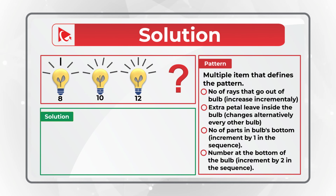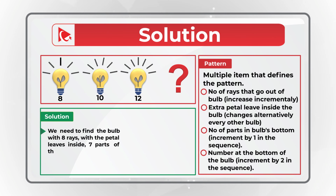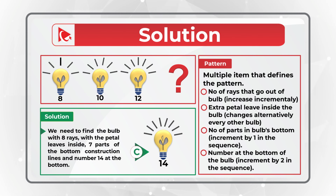Based on this information, we need to find the bulb with 8 rays, with the petal leaf inside, 7 parts of the bottom construction lines, as well as the number 14 at the bottom. And the correct choice here, choice that matches all of these conditions, is choice C. Hopefully you've nailed this question on your own and now know how to answer similar problems on the test.